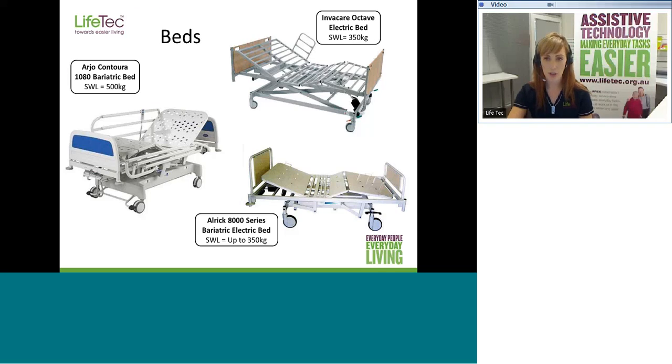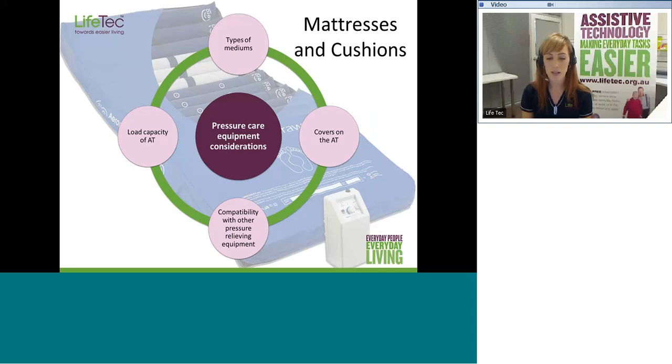Mattresses and cushions. So considering our pressure care equipment, including cushions, mattresses and overlays as well. Looking at our type of mediums, so we have air, gel, foam and combination cushions. Covers of the AT, so we need to check that they're not fraying or bursting, as this will impact on the pressure relieving qualities of the mattress.